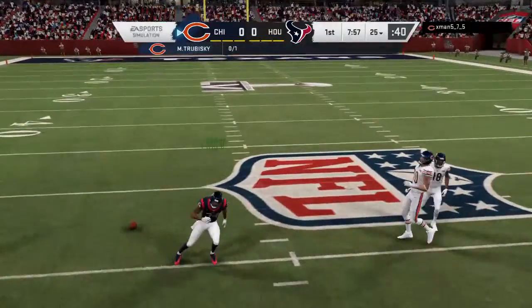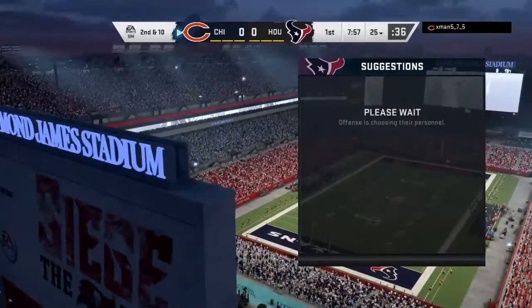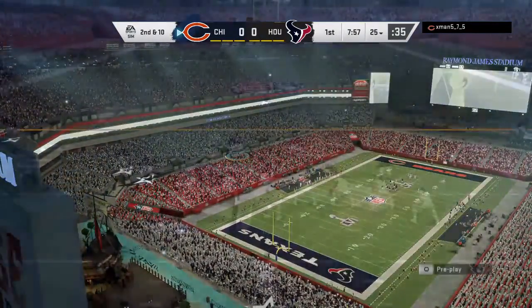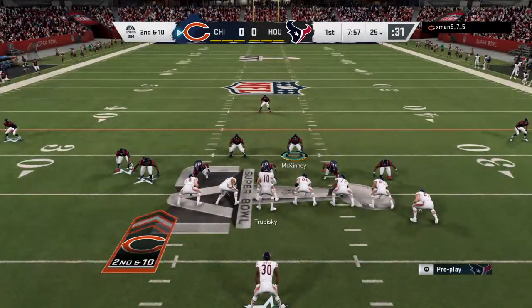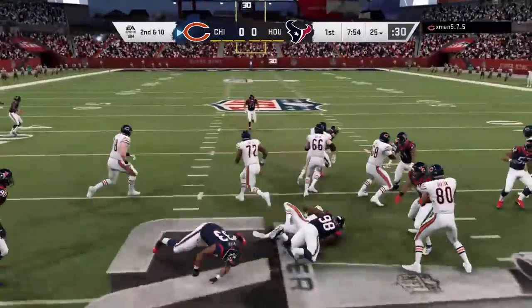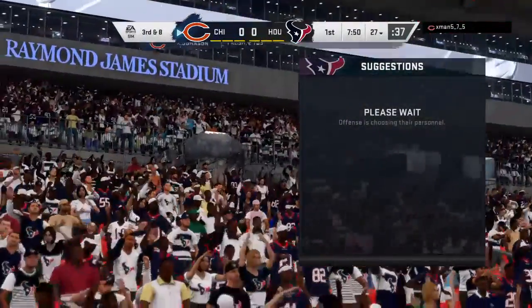On first down, Trubisky. And nowhere to fit that football in. It's knocked away and incomplete. He was trying to hit Taylor Gabriel that time. And that'll bring up second down. Come on. Ready? Let's go, D. They'll run for the first time with Johnson. And he's upended after a gain of 2 out to the 27.